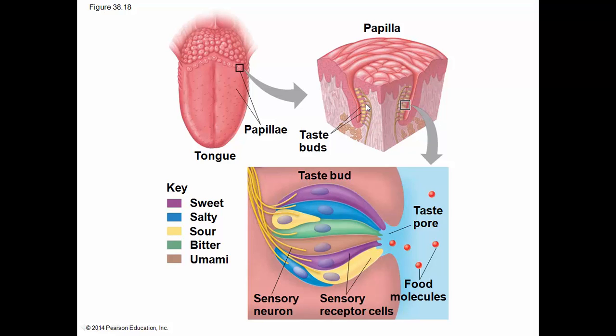Each taste bud in all regions of the tongue contains sensory receptors that are specific for each of the 5 taste types. Here are the 5 taste types down here. I've read that different regions of your tongue are geared towards each one of these tastes, like your salty may be on the side of your tongue, and your sweet is right in the middle. But they don't cover that here in this book.